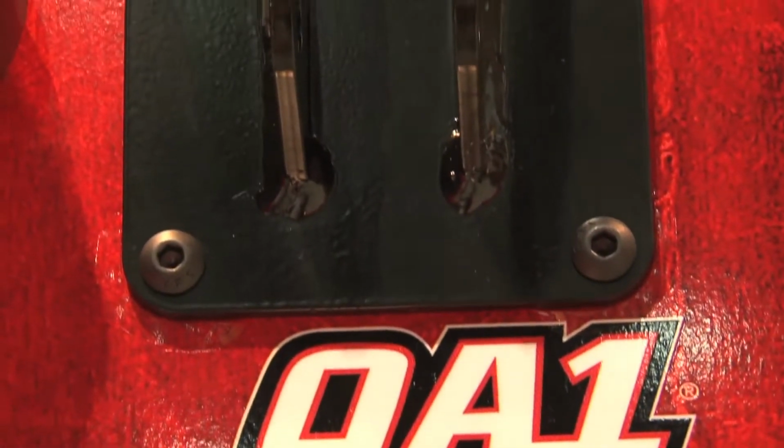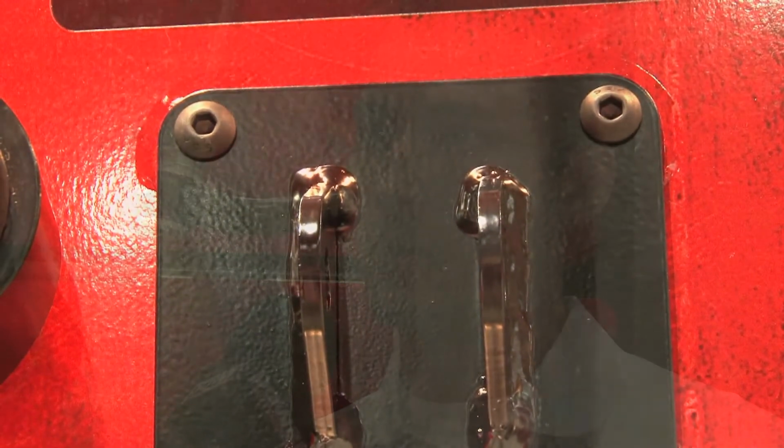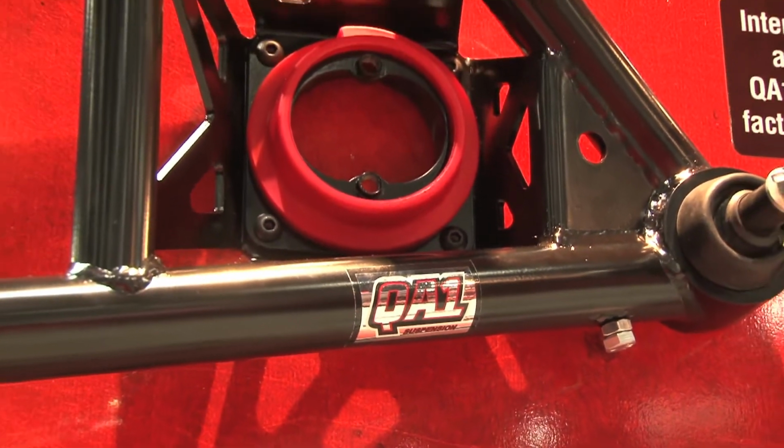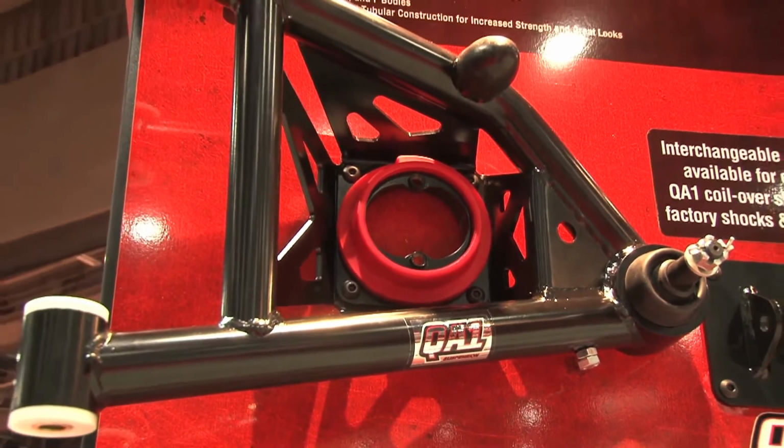So it's nice because it's a stepping stone. If a customer doesn't have the money up front, you can build it as you go, and it's a really slick kit. And they all have our low friction ball joints and different bushing options. It's really a nice piece.